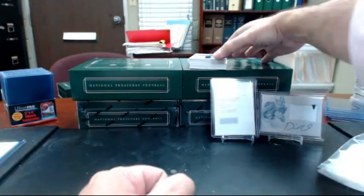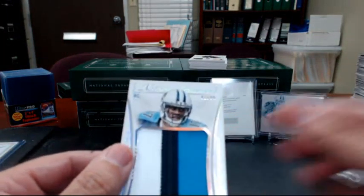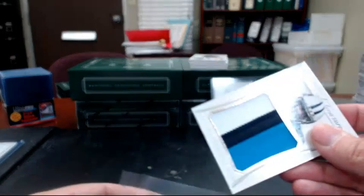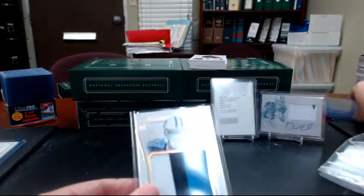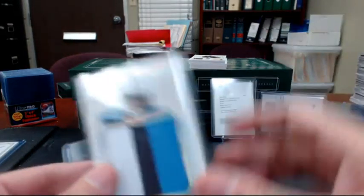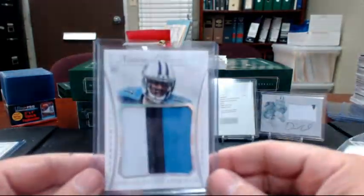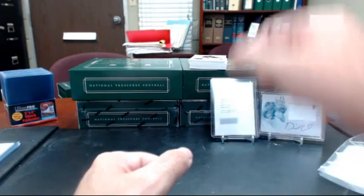Saw this patch for just a second. I got excited, and then I was like, wait a minute, that's not the right guy. Doriel Green Beckham, 41 of 99. The Titans and Mike, 41 of 99. All right, next step.